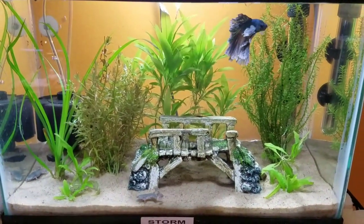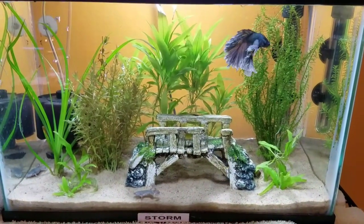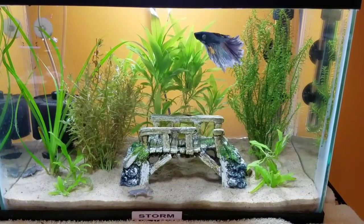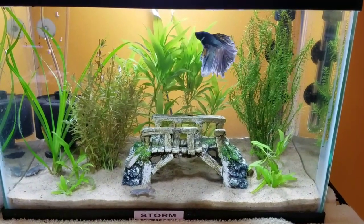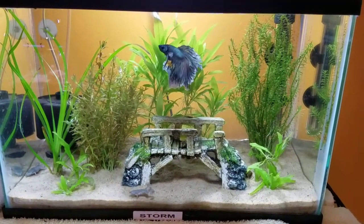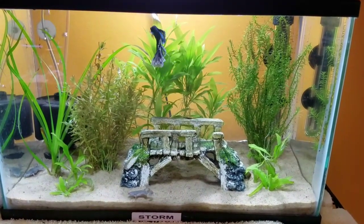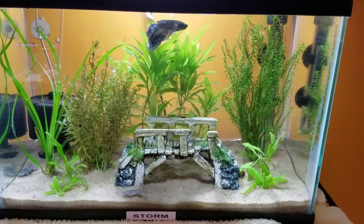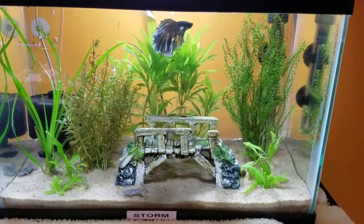This next tank is Storm. Now Storm is also a half moon betta. He is what I consider a lucky find. I happened to be in Petco one day, and I was going through and looking at all the different bettas and their coloration, and I came across this guy and he was labeled a bumblebee betta.